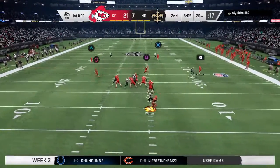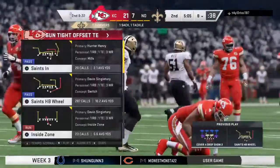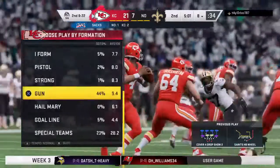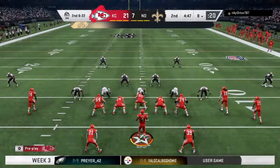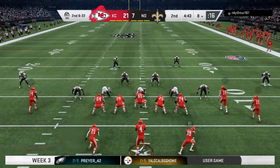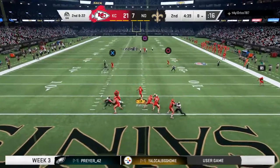On first down, it's Watson. In trouble here, and down he goes. Back at the 8-yard line. So if we recount real quick, he had the touchdown earlier, and now he comes up with the sack here. No doubt about it, he's having himself a game. That huge loss on the sack makes this job much more difficult. It's now second down and 22 yards to go.